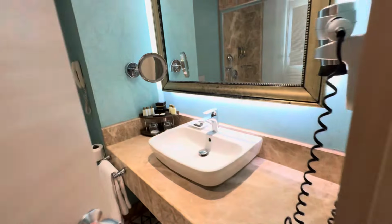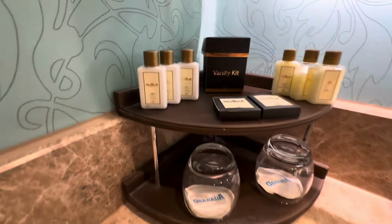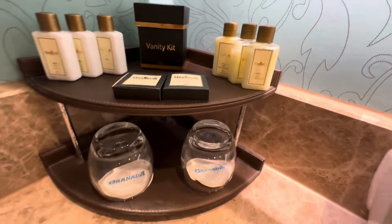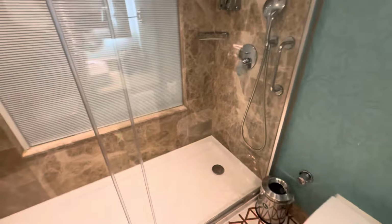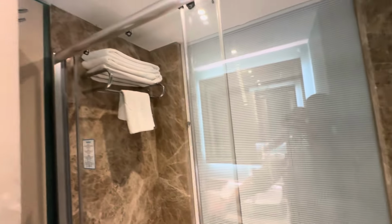So here is our bathroom, and it is really luxurious. Take a look at all these products as well. Lovely shower as well, massive.